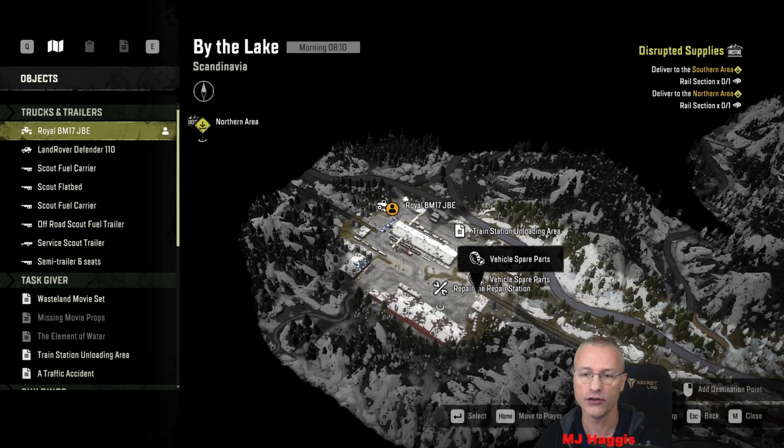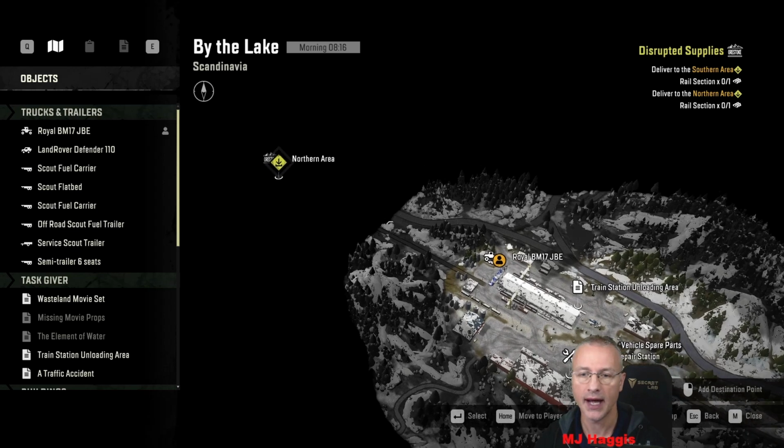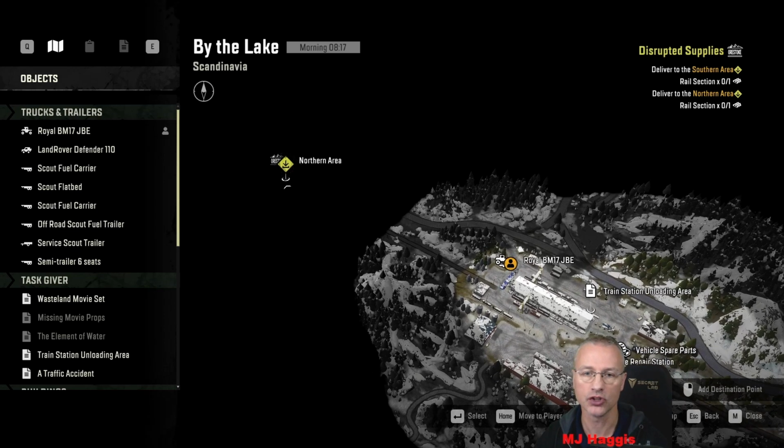And then I've just driven round the corner of the building only because I saw the four metal rolls here and I thought, oh, are they given to us? Because it was greyed out initially, like here. But no, they're just aesthetics. So I've just driven around the corner because what we're going to do is head a little bit further west to this northern area because that is where a rail section for disrupted supplies needs to be dropped off.